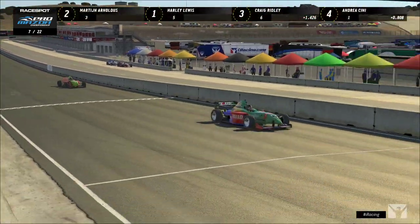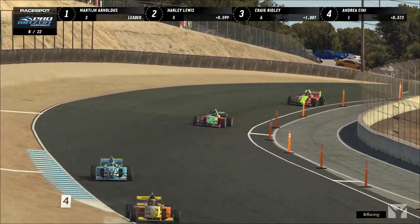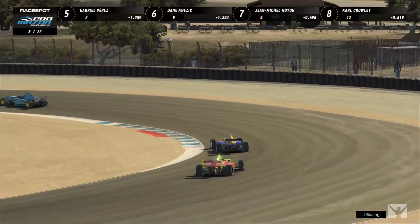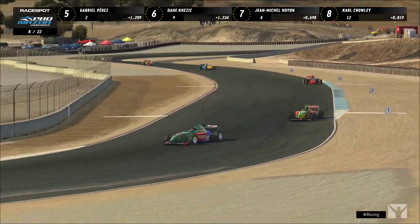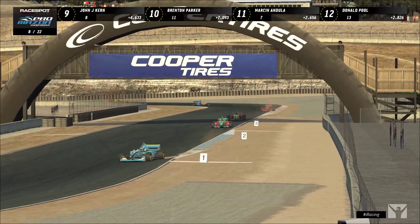And Ridley's driven splendidly so far this race. He's kept it consistent, and he's only 1.5 seconds off the lead. So he's got a great opportunity here to close the gap to Harley Lewis ahead. Of course, Chini started on the front row, so he's down into fourth. It was Lewis and Ridley who occupied that second row of the grid. So those two have had a brilliant race so far.